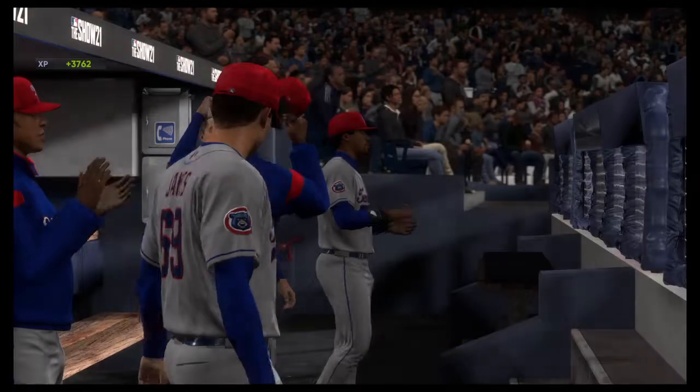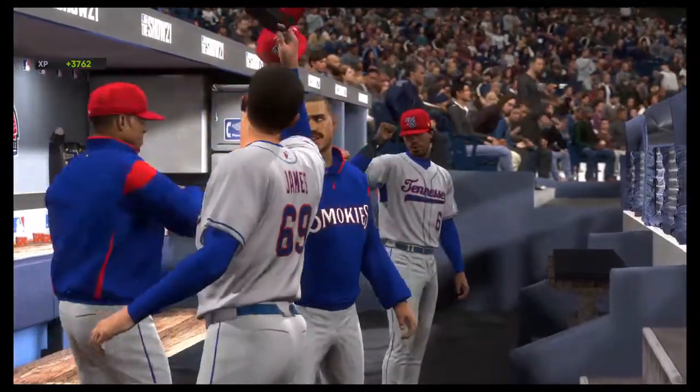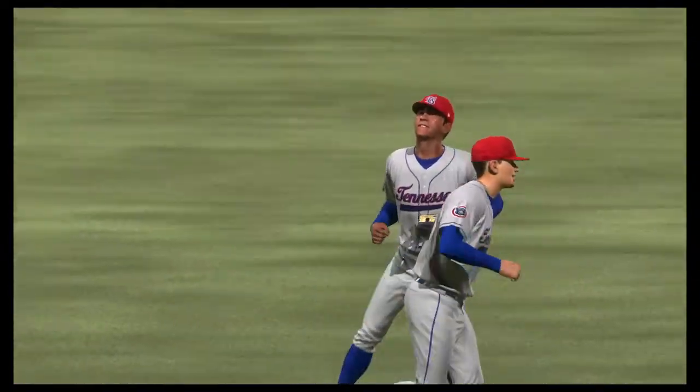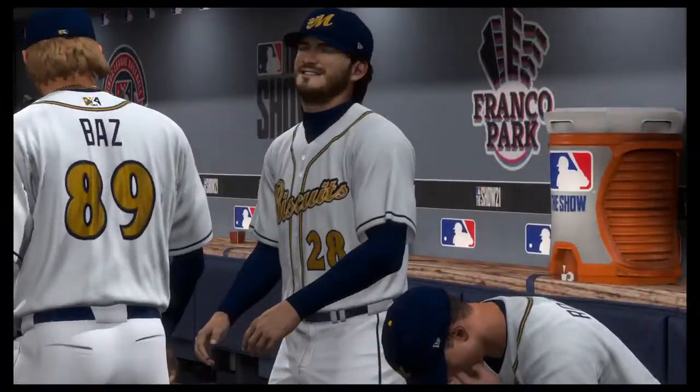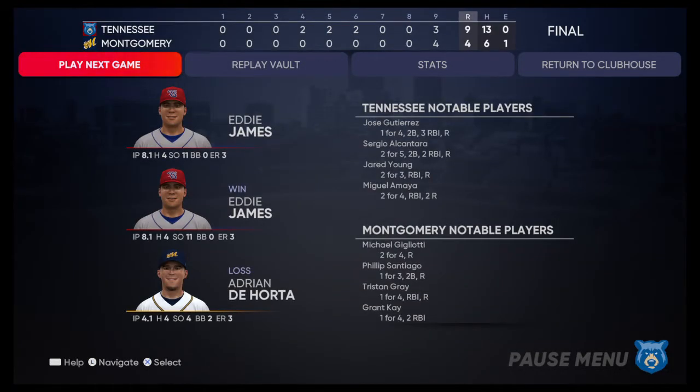Now time called here as the manager pops out of the first base. Yeah, that's what you want to do when you're playing on the road. Take it right to the home squad and get a win. Now the pressure is off. If they get one of the next two, the series is theirs. And this ball game ends at a 9-4 final score.